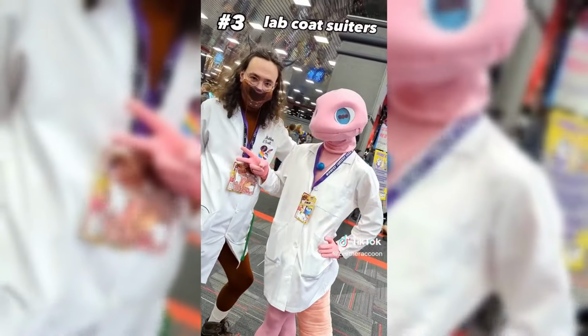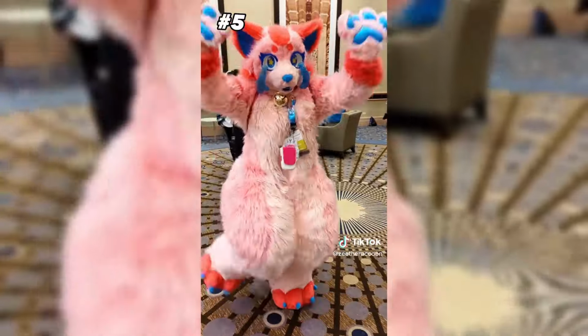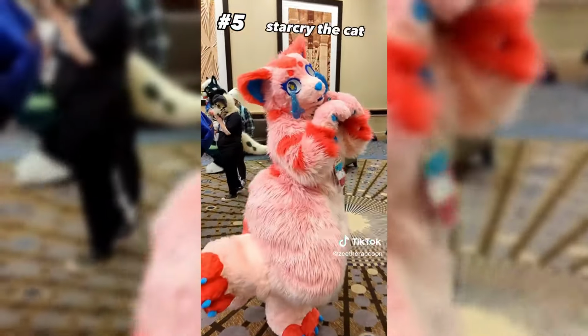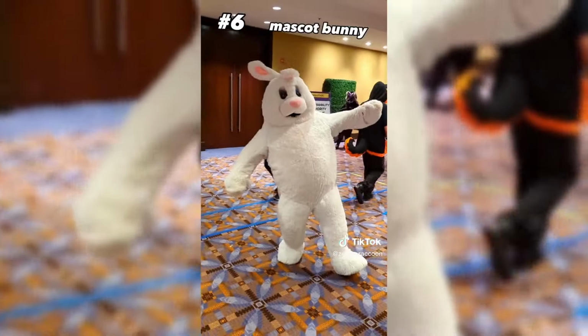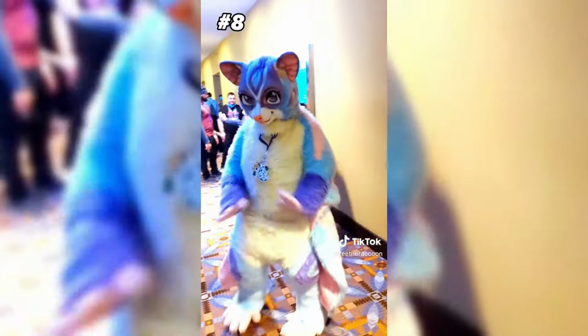God, I love that salamander-looking mask. This really realistic-looking muscular dog suit. Very cool. Number 5, Starcry the Cat has permanent tears in her eyes. Stars, too. The mascot-style costume is pretty rare at furry conventions. Oh my god, I love these two so much. They're so cute. This is Zipner, a sugar glider.